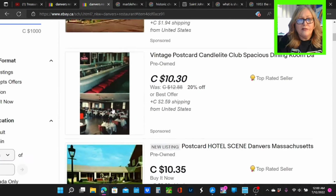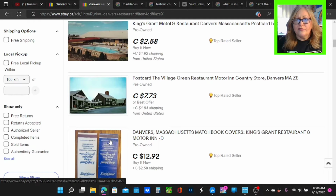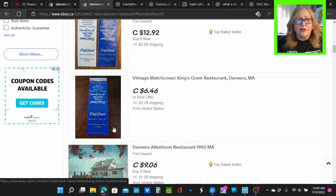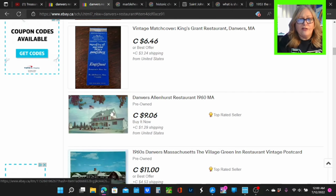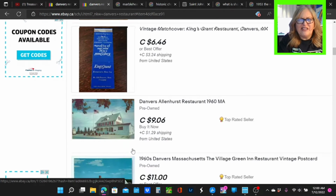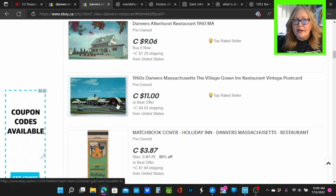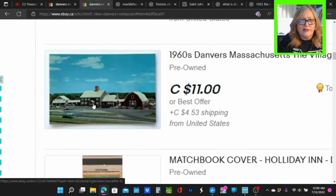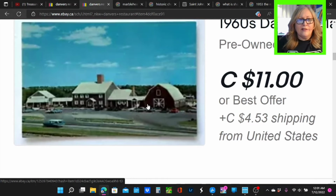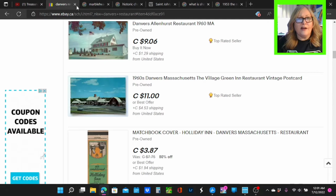All the tables. And definitely there's a matchbook from it. Danvers Allenhurst Restaurant. Wow, that's nice. But that looks different, doesn't it? That looks, well, it was 1960. Oh, okay. 1960s, Danvers, Massachusetts, the Village Green Inn Restaurant. Wow. Pretty nice. Okay, so that was very nice. She said they had good food there. So let's go out of here.